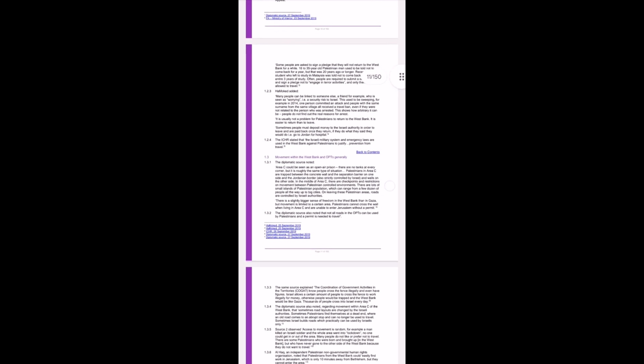So then it goes on, paragraph 1.3.1, Area C, we are still in the West Bank, could be seen as an open-air prison. There are no tanks on every corner, but it's roughly the same type of situation. Palestinians in Area C are trapped between the concrete wall and the separation barrier on one side and the Jordanian border, which is also strictly controlled by Israel, and walls on the other side. In the middle of Area C, there are checkpoints and restrictions on movement between Palestinian-controlled environments.